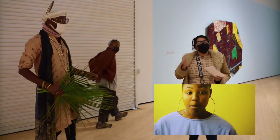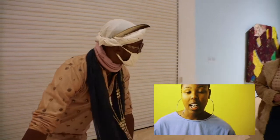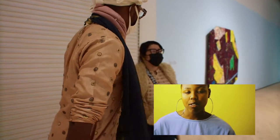Like that whole definition. Would we be able to bring a quilt and sit it on the floor? I can ask that question for you. Okay. I can ask that question for you.